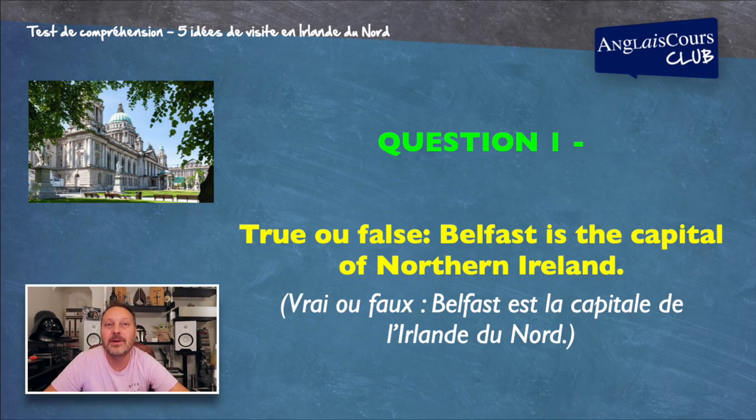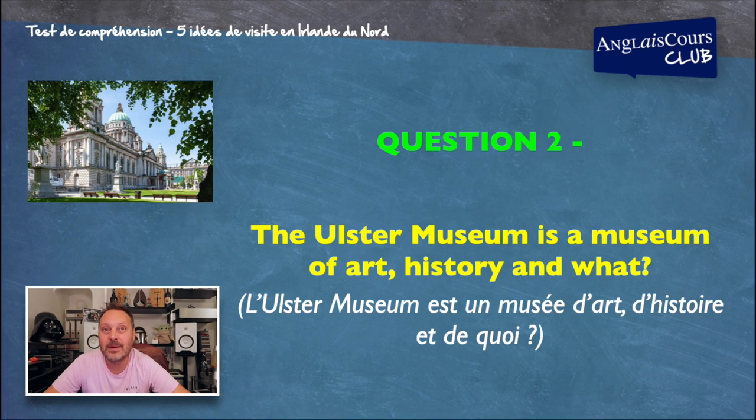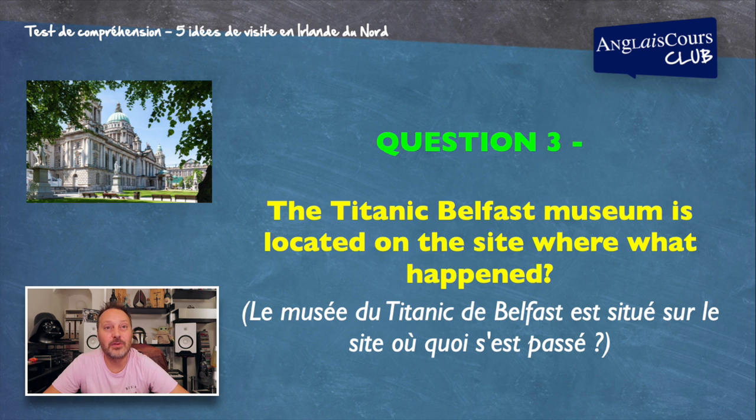Question 1. True or false? Belfast is the capital of Northern Ireland. Question 2. The Ulster Museum is a museum of art, history, and what? Question 3. The Titanic Belfast Museum is located on the site where what happened?